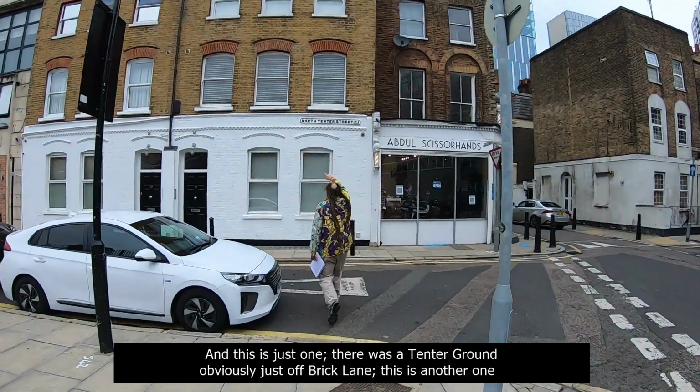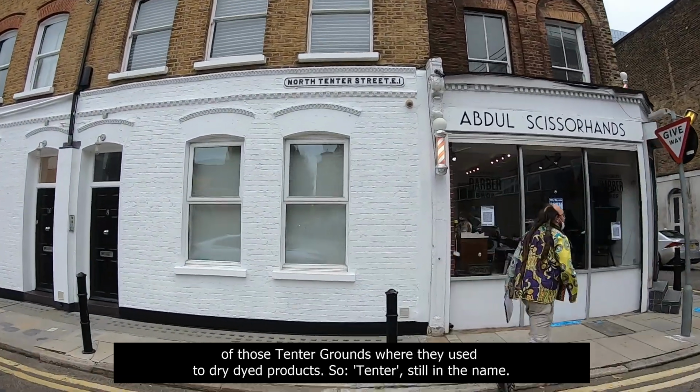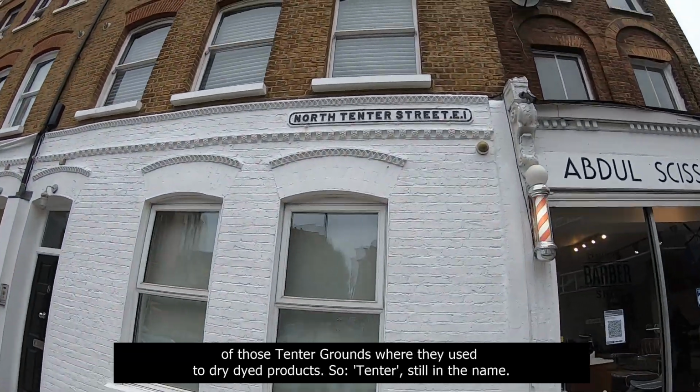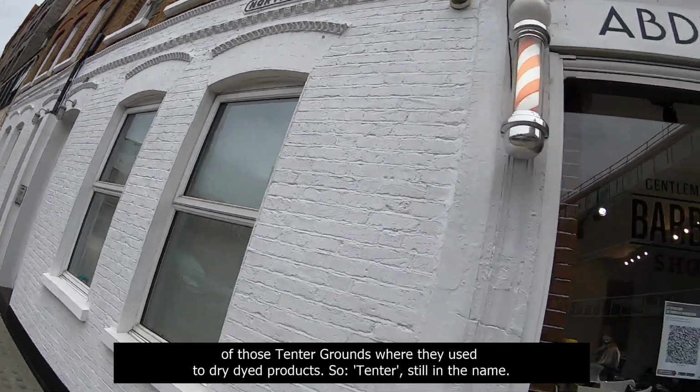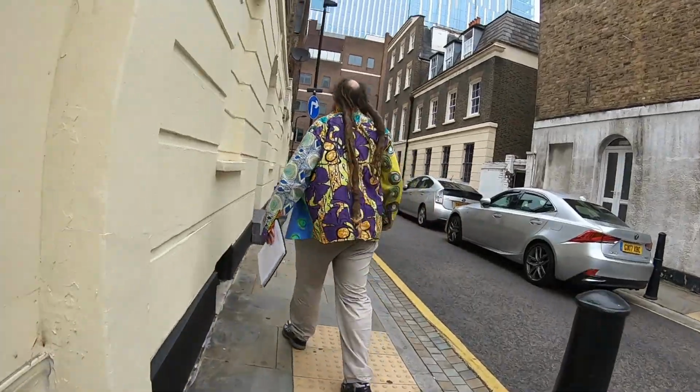And this is just one. There was a tenter ground obviously just off Brick Lane. This is another one of those tenter grounds where they used to dry dyed products. So Tenter, still in the name.